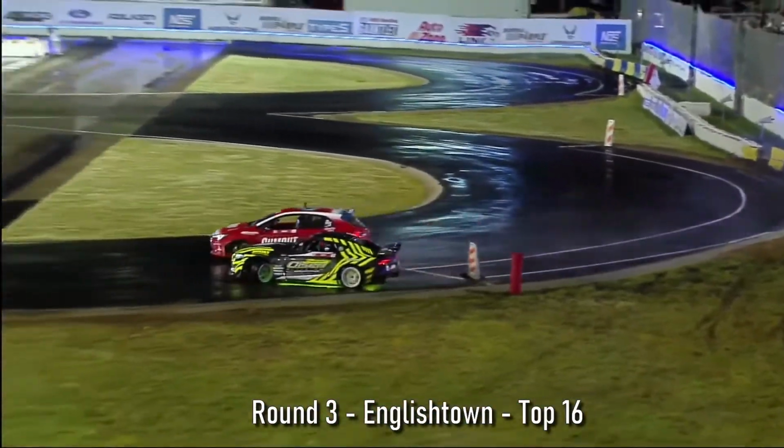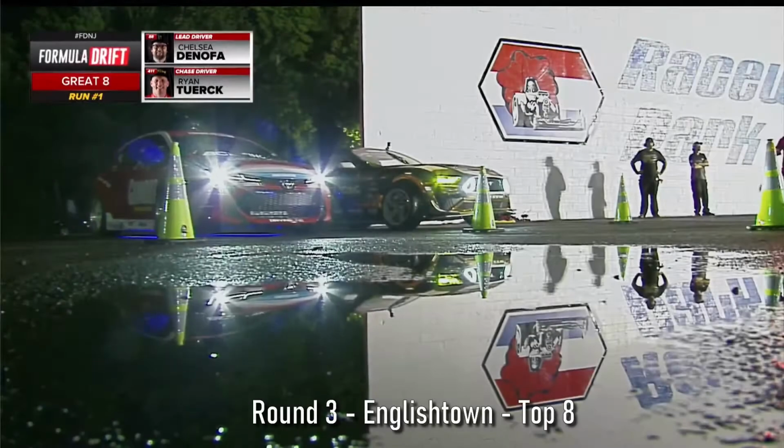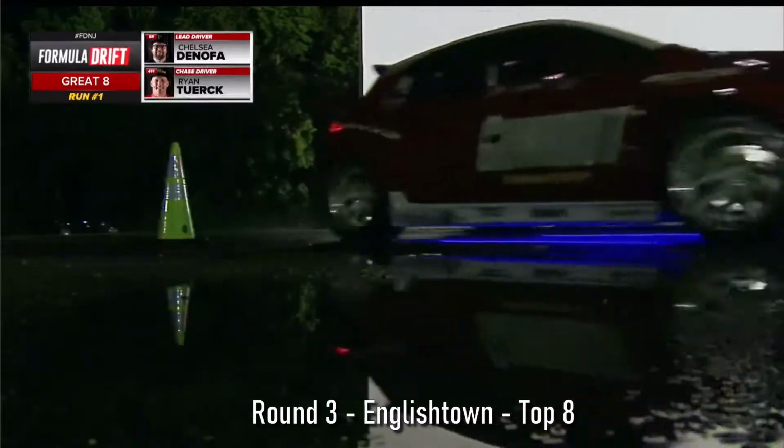Man, they are standing on that thing. They zip tie that gas pedal down. So here we go. Denofa and Tuerck, our first battle of the Grade 8.